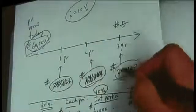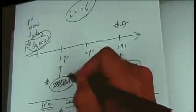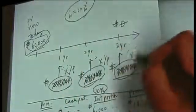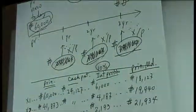Isn't it future value divided by 3? So what did your junior high school math teacher say? Unknown number, he or she always said X, am I right? X, unknown number, X. Or you want to use P as a payment? So what did I teach you the last 2 weeks? Present value. What is this? Annuity. Am I right?